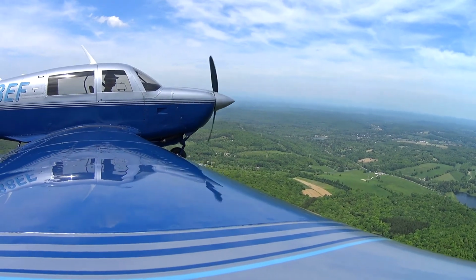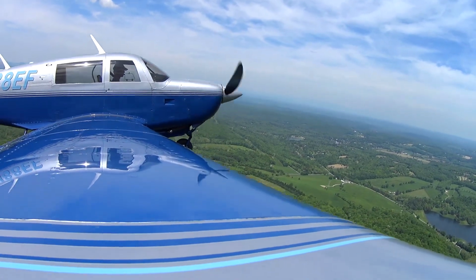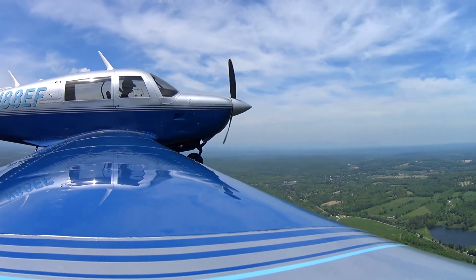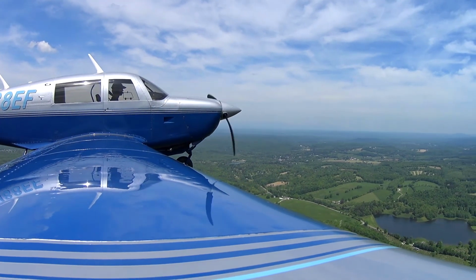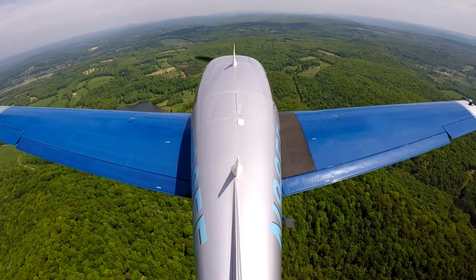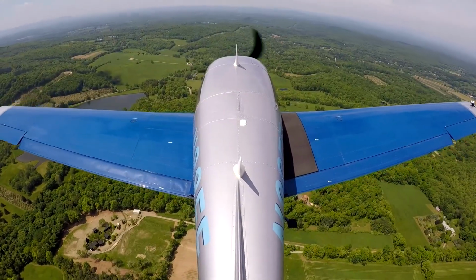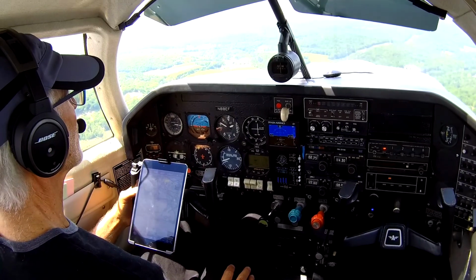Sullivan County Warrior 22 Mike is 4 to the east. We'll be overflying the field at about 4,000. We'll do a teardrop and enter the downwind for runway 33, Sullivan.